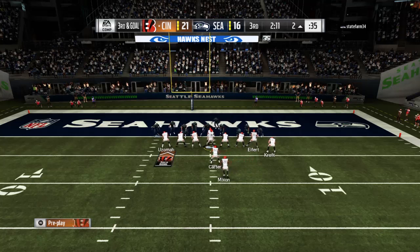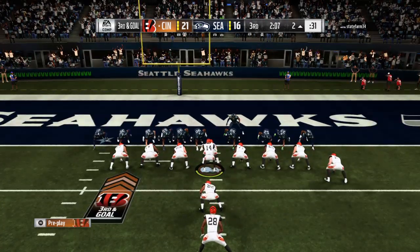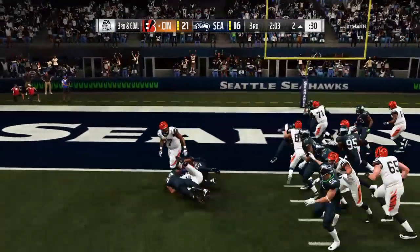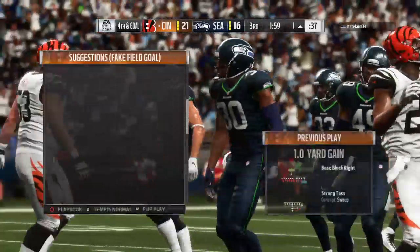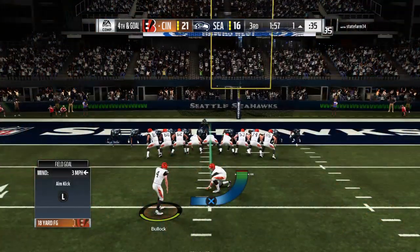Well, they certainly had success throwing the ball on this drive and not as much running it as we just saw once again on that last play. Stopped after a very short gain. But I wouldn't abandon the run totally because otherwise, pass rushers just tee off on your quarterback. It makes it very, very difficult for him in that situation. Only a yard there, so it brings up 4th and goal.